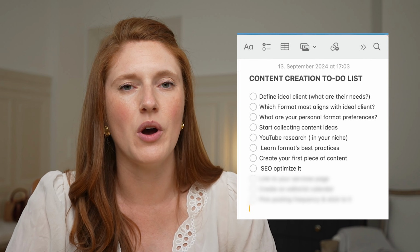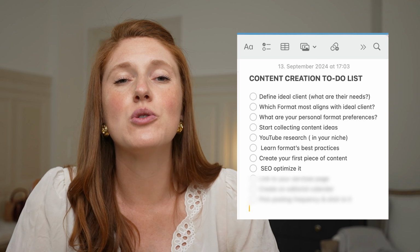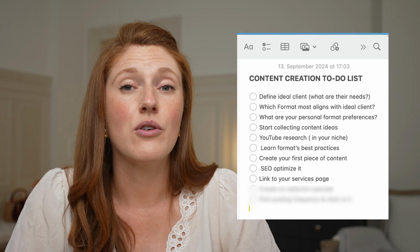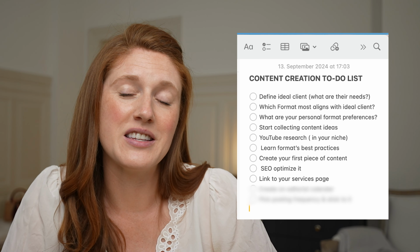So the other thing which I want you to make sure that you do is that every single piece of content that you create is to speak specifically about the services that you offer and link over to your services page, or alternatively, create some sort of an opt-in freebie and get people to opt in for it so that you can sell your services to them by email.